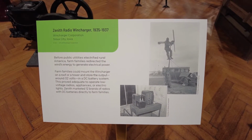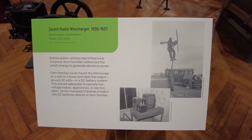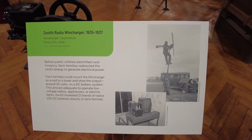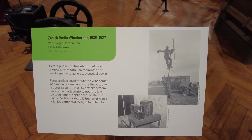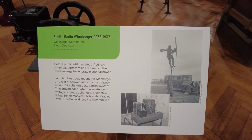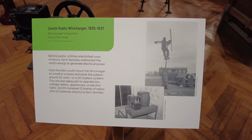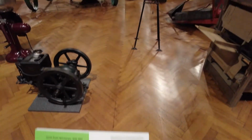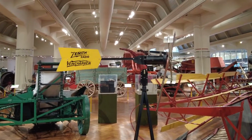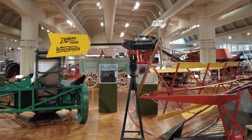I was reading this sign. It's rather interesting. It's funny how some things have gone full circle. Right here we have a Zenith radio wind charger, built between 1935 and 1937. And this was to power radios prior to electrical being out in rural areas, farms and whatnot. So they'd have a radio and they could listen in and check the weather and find out when tornadoes are coming and things like that. And right there it is. Imagine that. Today, we're using wind power again to power homes and all kinds of things.